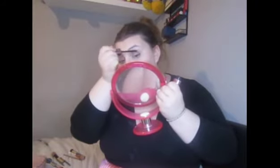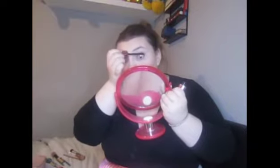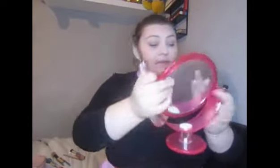Like that. Obviously I'm not going to leave them just like this. And then I go in with the other mascara. I don't actually let it dry, sort of. I just blow it like that so it slightly dries.